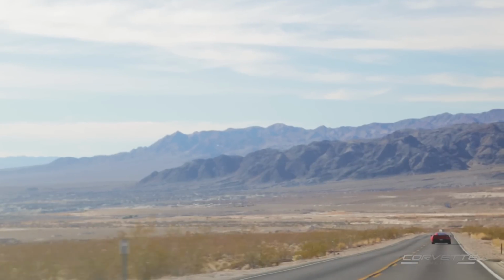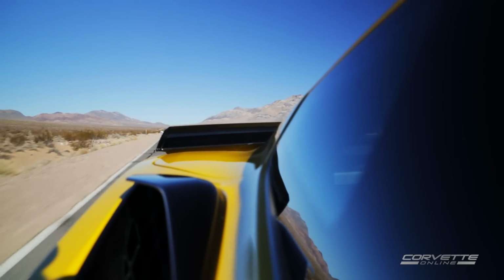So the Z06 is being asked to do a lot of the same things that the ZR1 used to do. And because of that, they've added a lot of content to the car. They've added things like a convertible version, they've added an automatic transmission. In a lot of ways, they've softened and up-optioned the car.